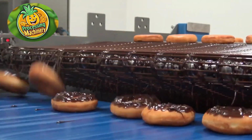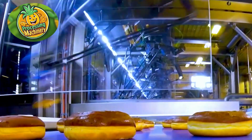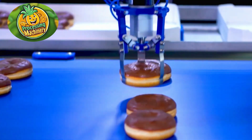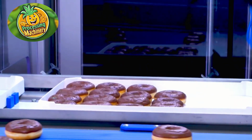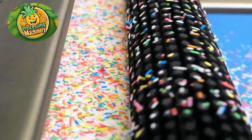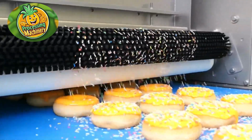Once the donuts are glazed, an automated robotic arm equipped with precision-engineered grippers extracts the donuts from the current conveyor belt and transfers them to another conveyor system designed to facilitate their journey to the topping station. During their transit on the conveyor, the donuts advance beneath a topping dispenser, which methodically distributes sprinkles evenly over their entire surface.